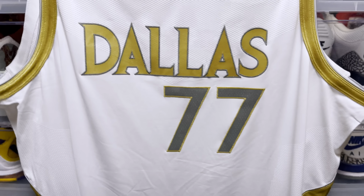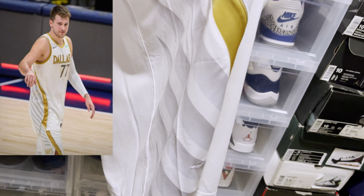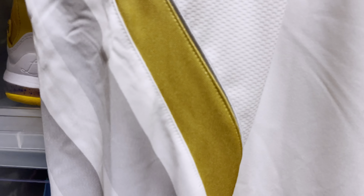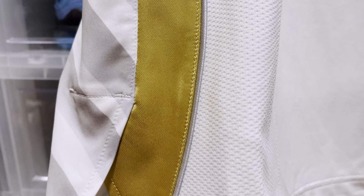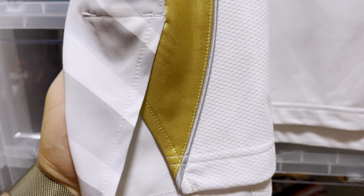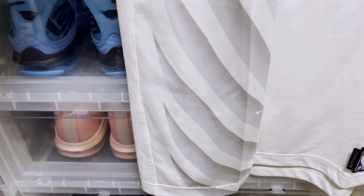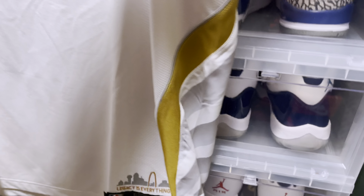So on the side, I mentioned that earlier, and I'll put a picture up again. The side is the wing. And what you have here is a dazzled material. So that gold with the gray or silver piping coming in all the way down. And then on this side, you have the gray sublimated design with the wing, and it has a faded effect. Same goes for this side.